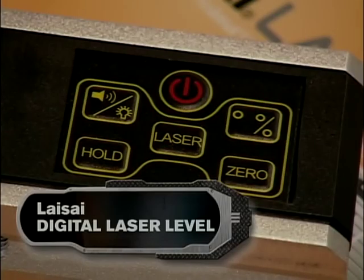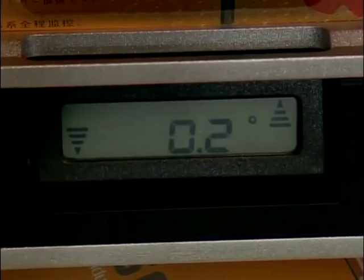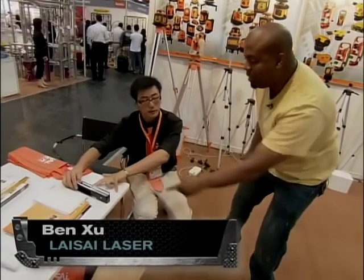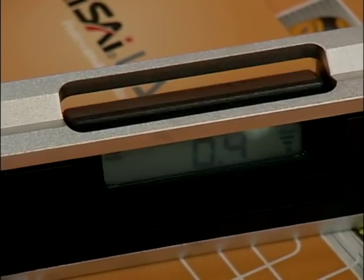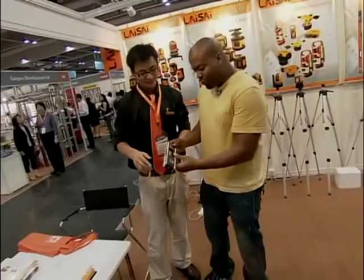Here's another high-tech tool for the job site. It's a digital level from Lysi that's accurate within a tenth of a degree. And if you want to be level with something that's across the room, a laser will mark the spot. Turn it on. Oh, so when you are level, boom, it'll go across and hit that. The display panel rotates 180 degrees, so you can read it wherever you're standing. So if you're up high, you can still see it through the top. That's pretty cool right there.